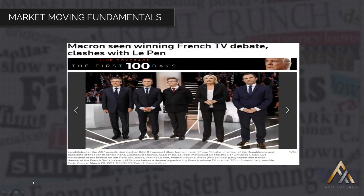So last night we had one of the first polls that came out that caused a fairly nice little move in the Euro USD. Macron seen winning in the French debate clashes with Le Pen.